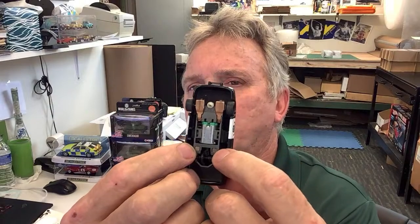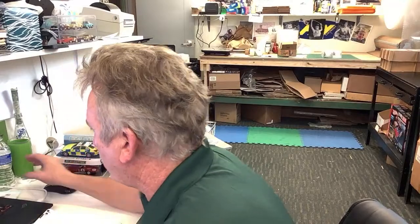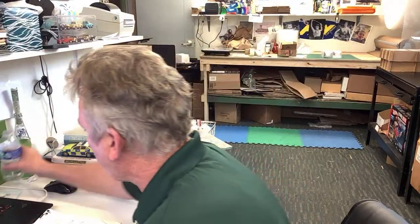Okay. No, but there's no little Neo magnet on an AFX body, like on the older ones? No. So okay, that's an Auto World then with the Neo magnet. It probably is. He's claiming it's AFX. If there's a round magnet on it, it's an Auto World. I'm looking at it now.